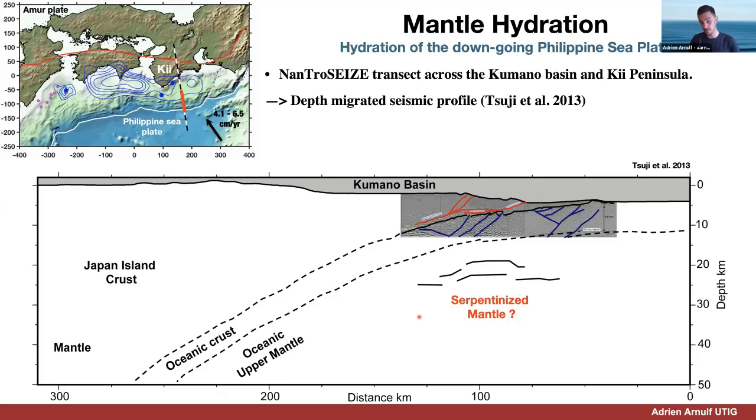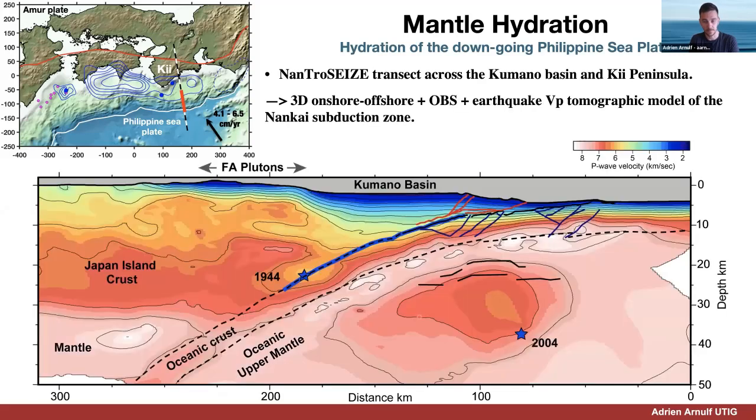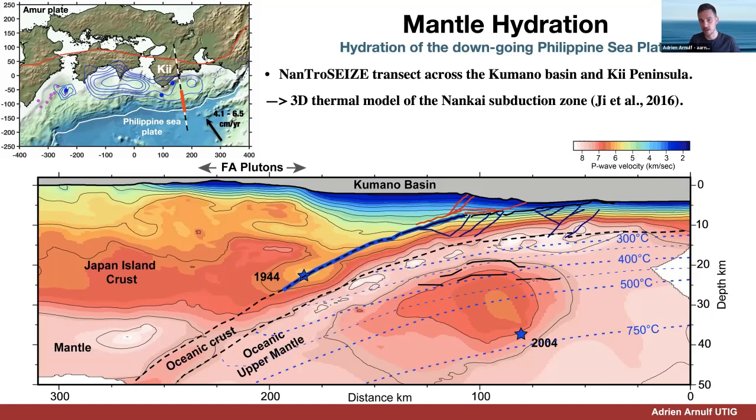This is the P-wave velocity slice that we extracted from our 3D tomographic model, and you see that we observe a large low velocity anomaly under those fractures from Tsuji, and that low velocity anomaly is also capped by those reflectors that have been imaged by Nakanishi et al. in 2008. We can also plot the isotherms from a 3D thermal model of the Nankai subduction zone that has been produced by Gao et al. in 2016. This is what you get.